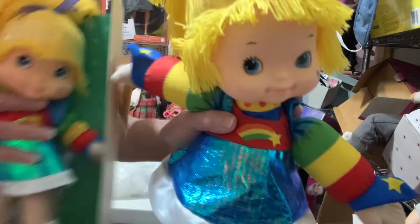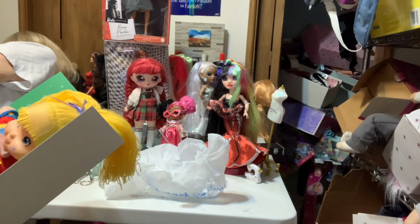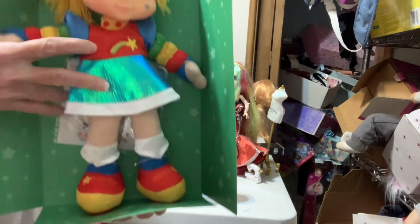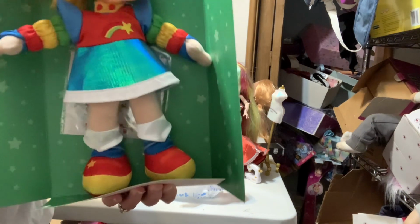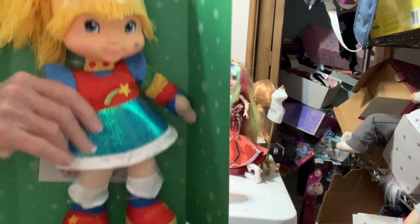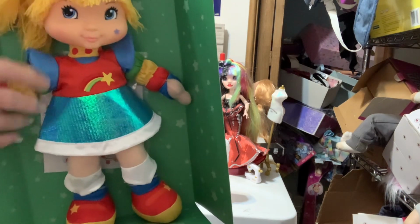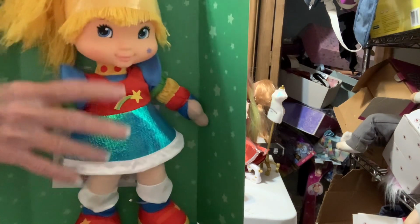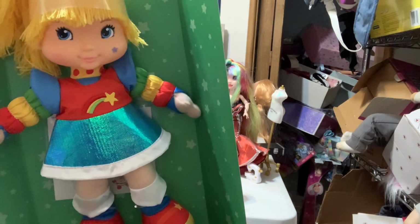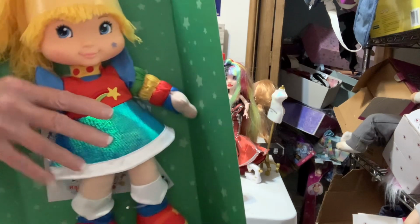But anyway, I'm just comparing. This is just my little unboxing, sharing for Flashback Friday with Dorie's Dollies. I just got her and wanted to share. When I first went, they might have had her, and I didn't grab her when I grabbed a bunch of stuff. Then I went back and they didn't have her.